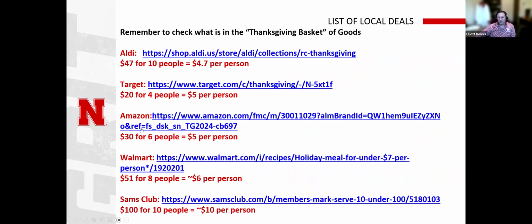These first four are the most similar in the sense that it's a traditional turkey meal with a few sides that you can make. Sam's Club is more expensive, but the reason is because they provide a ham instead of a turkey and a few more items. But what I thought was curious is, yes, everyone's coming out with a meal deal, but it's not the same meal deal, right? A lot of the time it has to do with serving size.